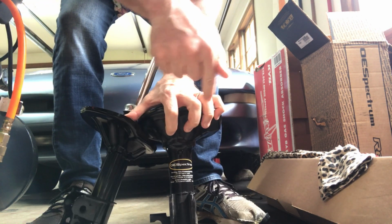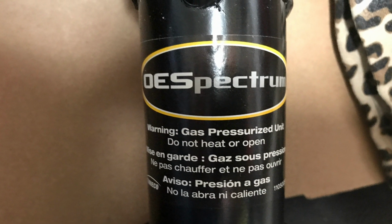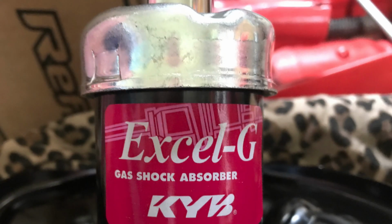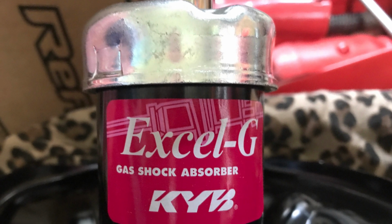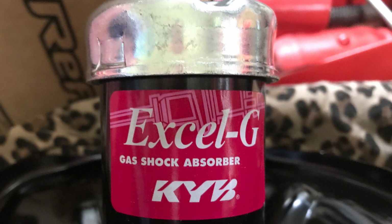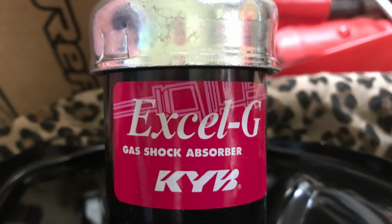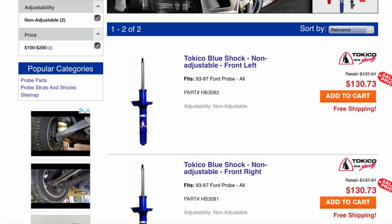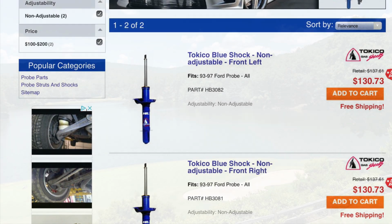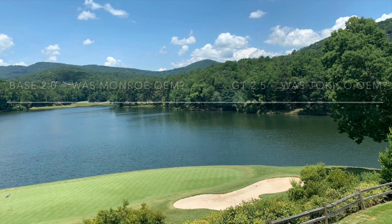KYB, Monroe. So after all that, what did we learn? We learned that there were two different types of suspensions for the GT versus the base. We've learned that there's no OEM shocks available at all anymore because they're all discontinued. And it looks like the KYBs are a little stiffer than the Monroes, and they're really the only game in town, unless you want to get some expensive coilovers, and maybe I'll do that down the road. But I just need to get the car on the road right now, so I'll probably just go with the KYBs, slap them in there, and hope for the best.